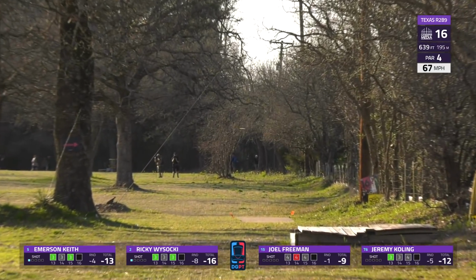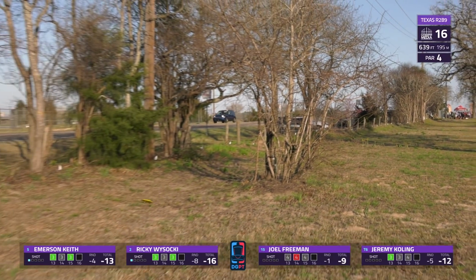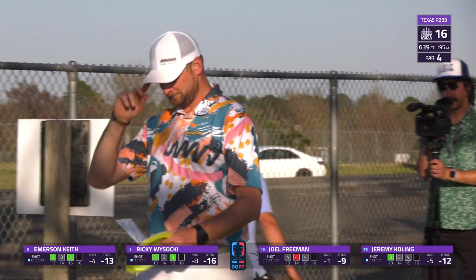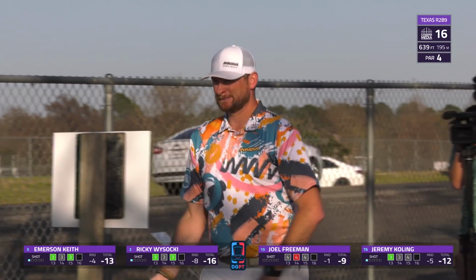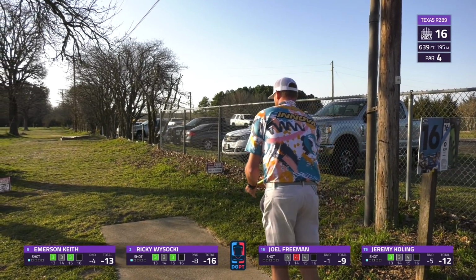Emerson, this looks good. Beautiful hyzer flip. Gets left by this. Yes. Wow. So you see Germ say maybe even just a jump putt. That was like 6 feet off the ground, hyzer flip. Beautiful shot there from Emerson.